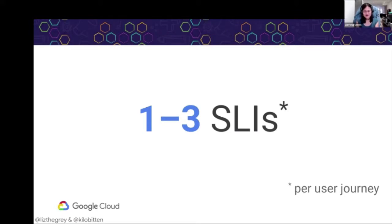I see. So we could have several different kinds of user journeys for our service. But for each of those, we want to make sure we only have 1 to 3 indicators to avoid trying to overload ourselves with too many measurements. Exactly. So for the example of the seller, we probably don't want to have a service level indicator for can the seller update their mailing address, and a service level indicator for can the seller change their payment options, or can the seller upload an item, right? Having that many distinct service level indicators would drown us in noise and we'd be overwhelmed.